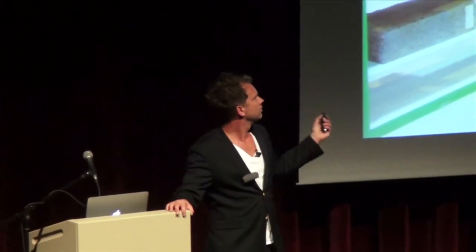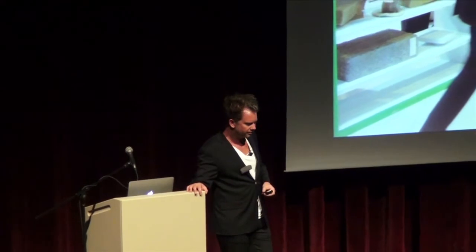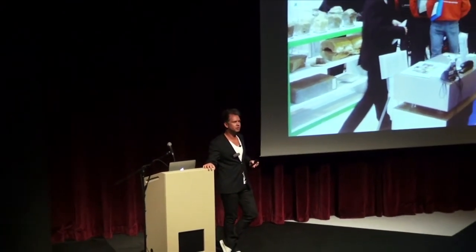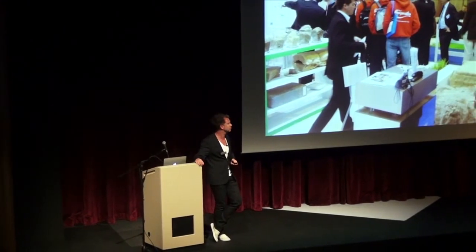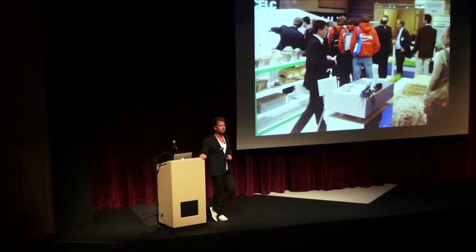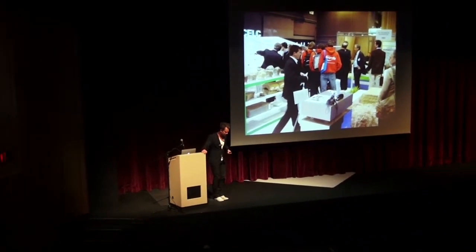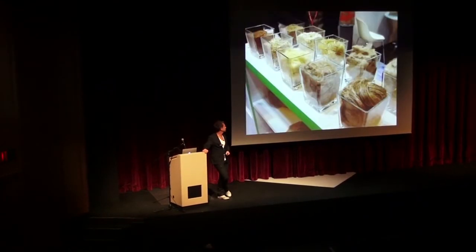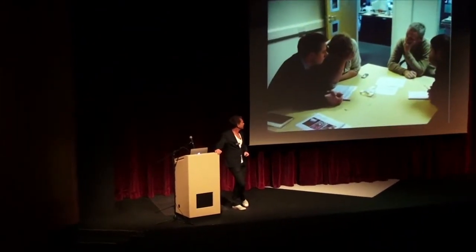So doing that was new to us. It was new to many of the 20 companies that got engaged in the process. We went to Paris, where there's the biggest composite fair worldwide, once a year, and we were looking for a substitute for glass fiber and carbon fiber. So we were looking at natural fibers and natural binders.